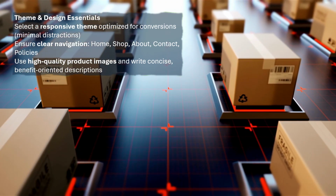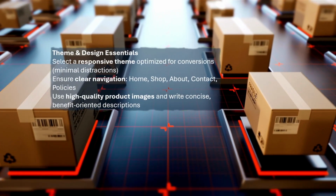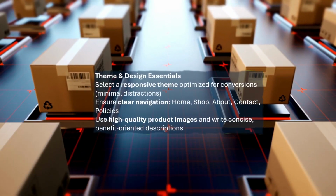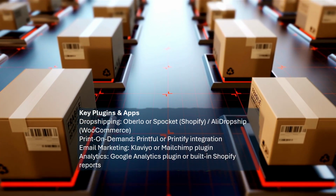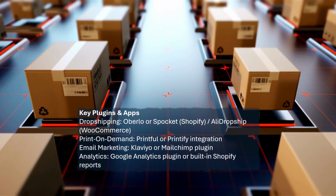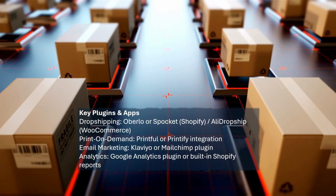High-quality photos are a must. Poor imagery will kill conversions faster than anything else. Write product descriptions that focus on benefits and help the customer imagine using the product. Now, install the essential apps. If you're dropshipping on Shopify, the Oberlo or Spocket apps can pull in products from AliExpress. On WooCommerce, Ali Dropship performs a similar function.